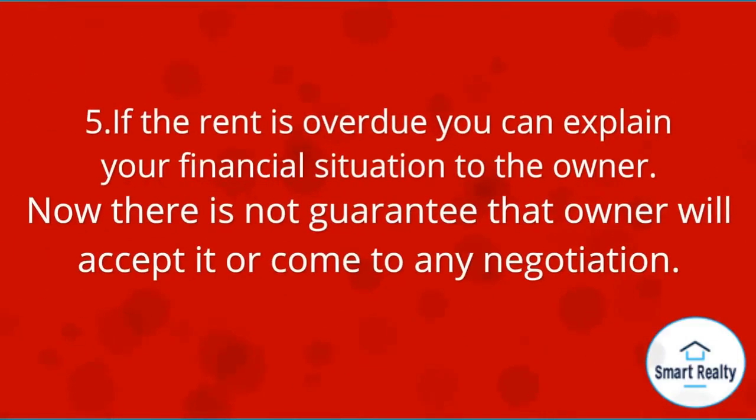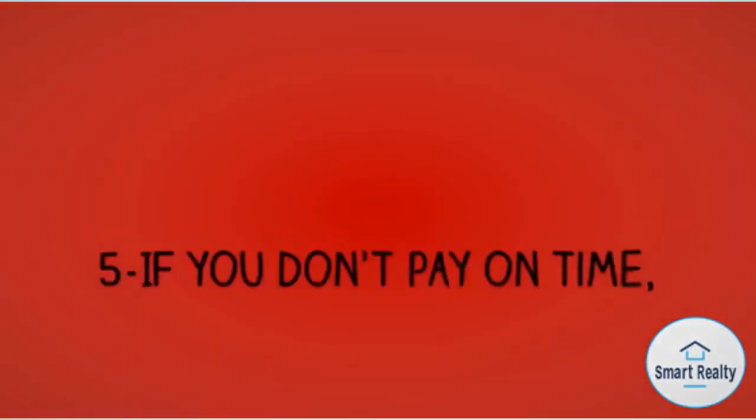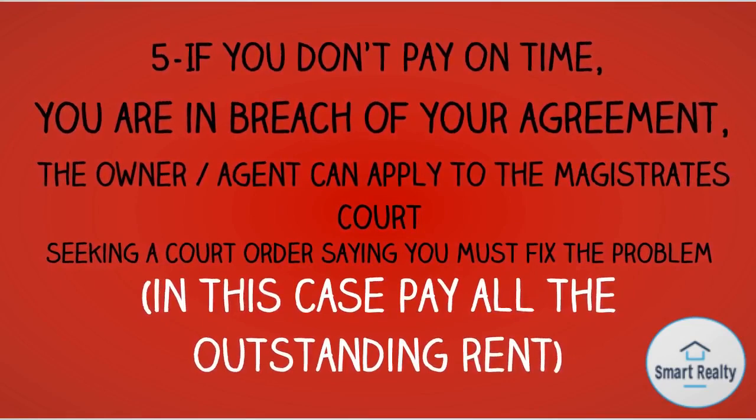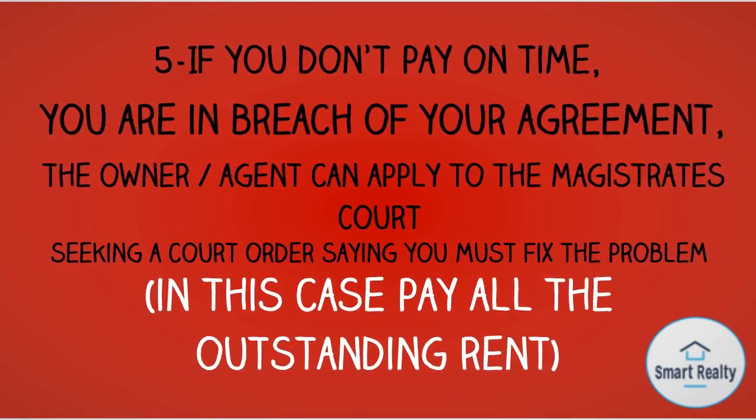If the rent is overdue, you can explain your financial situation to the owner. Now, there is no guarantee that the owner will accept it or come to any negotiation. If you don't pay on time, you are in breach of your agreement. The owner or agent can apply to the magistrate's court seeking a court order saying you must fix the problem, in this case, pay all the outstanding rent.